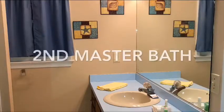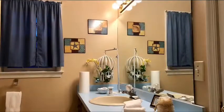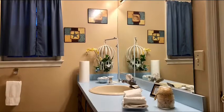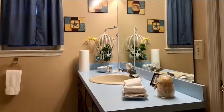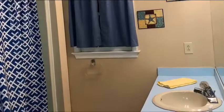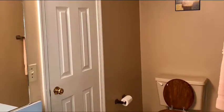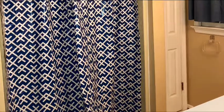Now, are you ready to look at the second master bath? Yes, remember, 2 master baths. I know it can be exhausting, so much in this beautiful townhome. This second master bath has a shower only, but notice that large counter space. Boy, people just love large counter spaces. Helps you to really get ready quick in the morning. And here's a shot of the shower.